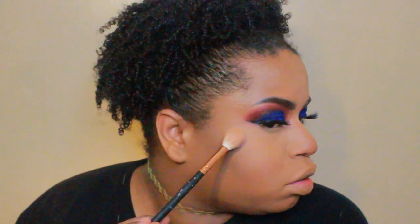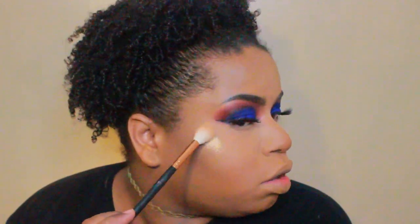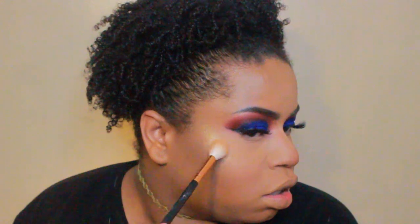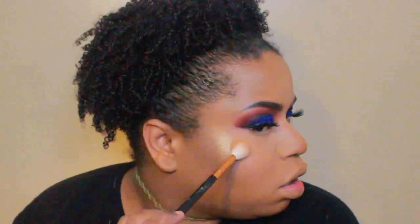Taking my Too Faced 3-in-1 primer spray, I'm going to be just soaking and drenching down my face in this spray just to make sure everything is nice together. And I'm going to be taking my Makeup Shayla X ColourPop collaboration highlighter in the color Boomin', and yeah, this highlighter is booming, y'all. There's a highlighter video that I'm about to review soon, so make sure y'all check that out and, you know, stay tuned.